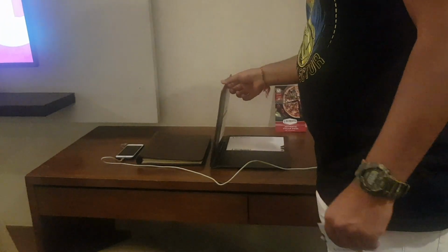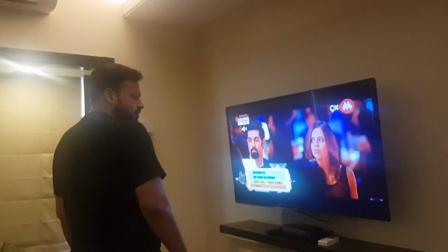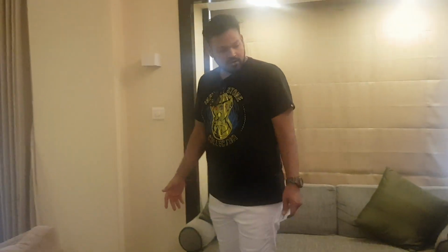There's a nice tabletop where you could do all your work, some paper and menu card. A nice flat screen television, and air conditioning, an amazing sofa chair, two actually, for your guests.